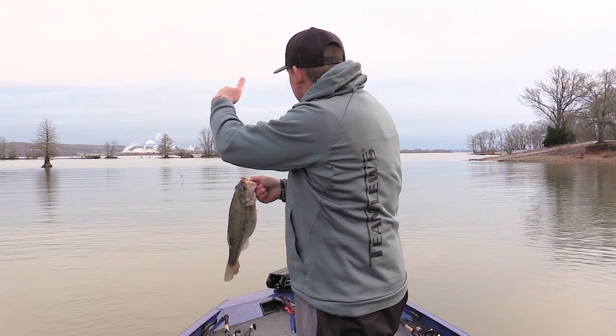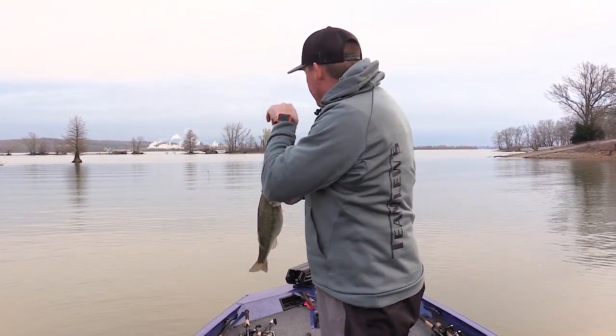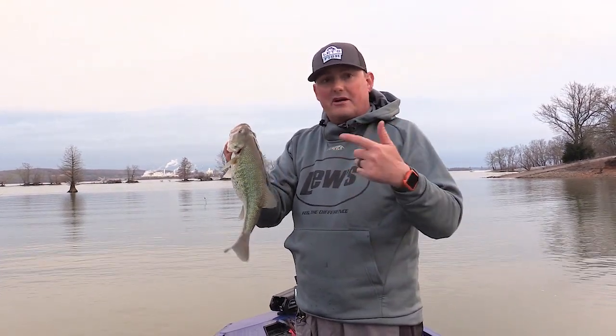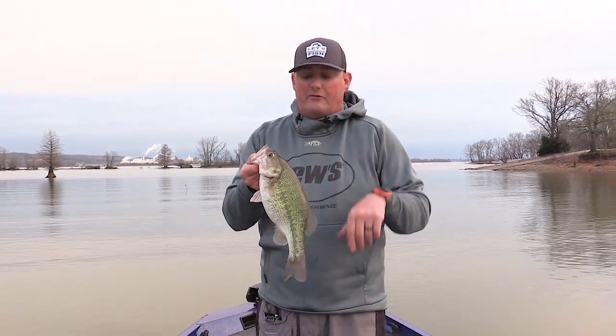I'm on a flat right here. There's a back channel off the river that runs against it, and there's a ton of current. And there's one little brush pile right there on the point of this island. And that guy right there, I reeled that Thunder Cricket in, he bit it and just loaded up on it. And here's a real quick tip for you.